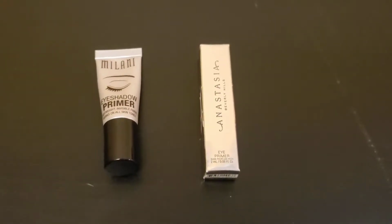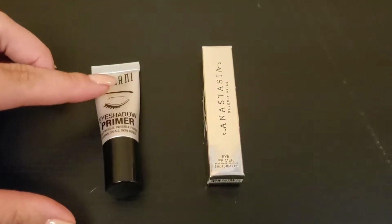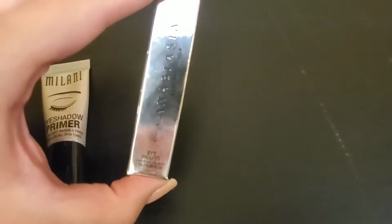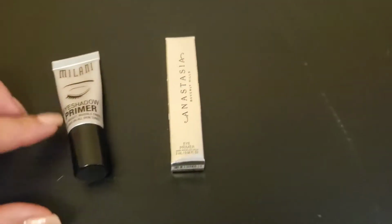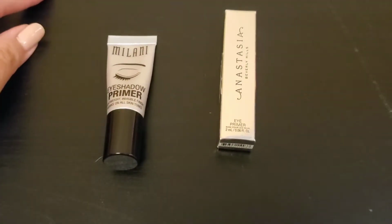So this category is eyeshadow primers. I only have 2 of them just because I know what I really like. I usually stick with this guy. This is my Milani eyeshadow primer. And then I recently got this one. This one was a gift with purchase. So this one's just the mini size of the Anastasia Beverly Hills eye primer. So I'm planning on eventually using this up, trying this one out. But yeah, that's what my eyeshadow primers look like.